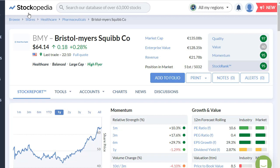But Stockopedia, if you're new to the channel, is one of my favorite platforms when we have to look at the numbers, and they have this very quick filtering rank that I use just to get a very, very quick glance at the quality of the company. And for Bristol-Myers here, the quality is on a scale from 1 to 99, where 99 is the best. We have a 97, which is amazing. Not many companies are up there. The value, I'm not looking too much at that. I'll get back to that one later when we're looking at the FAST Graphs. The momentum is great, and the overall stock rank is 95 as well. I would like a quality above 70 here, and the stock rank also above 70, and both of them are in dark green. That is really, really great.